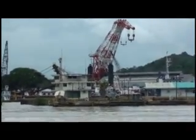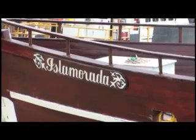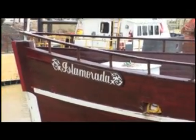Hermann was brought to Long Beach, where it was used to lift the Howard Hughes Spruce Goose. Later it was shipped to Panama to lift 7-foot-thick locks when they needed repair. The Isla Morada docked at Gamboa.